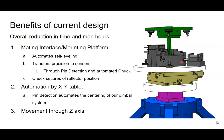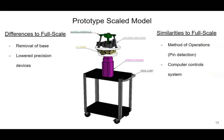Now, I will move on to the prototype scale and talk about the similarities and differences between it and the full scale model. So visually, as you can see, it's very similar to the full scale. This is because we designed the full scale first and scaled down our requirements to create an easily manufactured prototype. Removing the base was done to reallocate resources that would have gone into design and manufacturing.